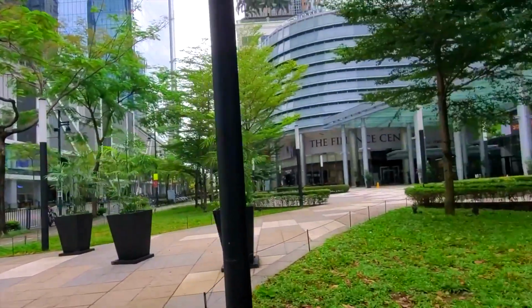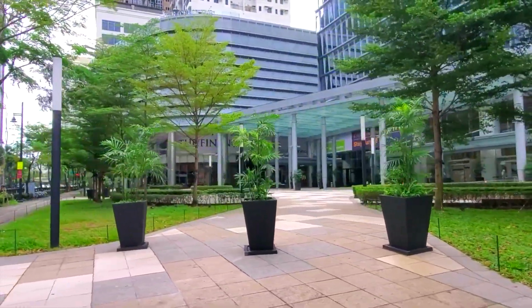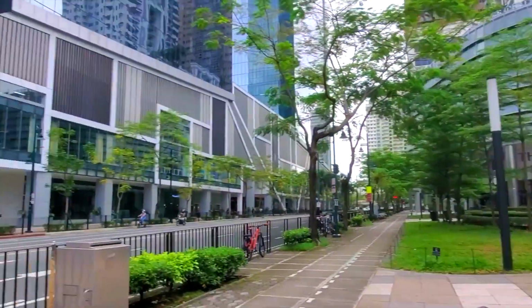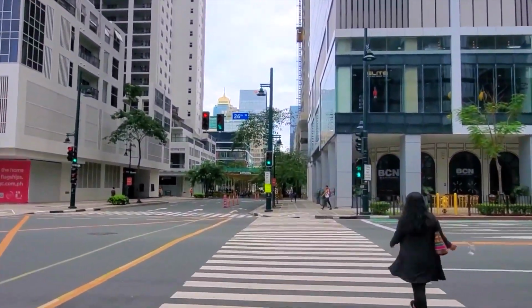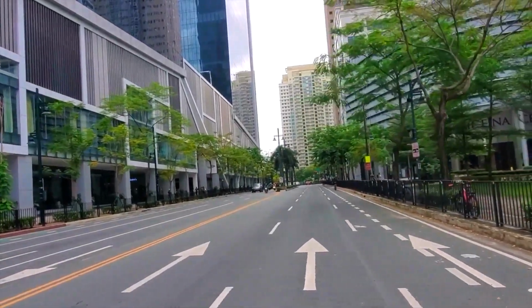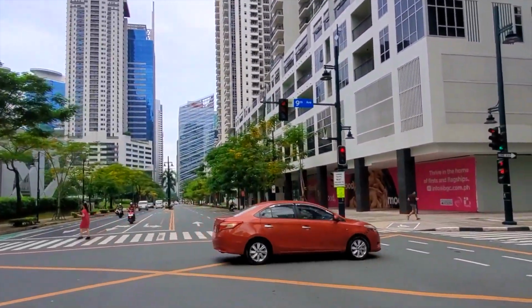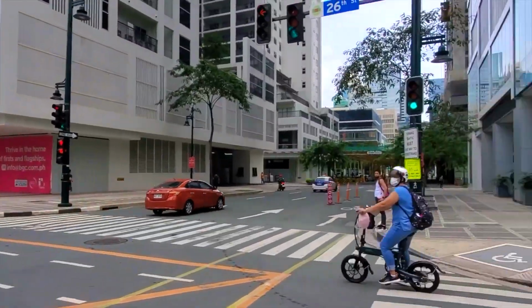So right over here is the financial center. You have a Wildflower there and a Starbucks. As you can see, guys, it's a nice calm day here in BGC. It's a Saturday. Beautiful, beautiful, beautiful. People out running, having a good time.